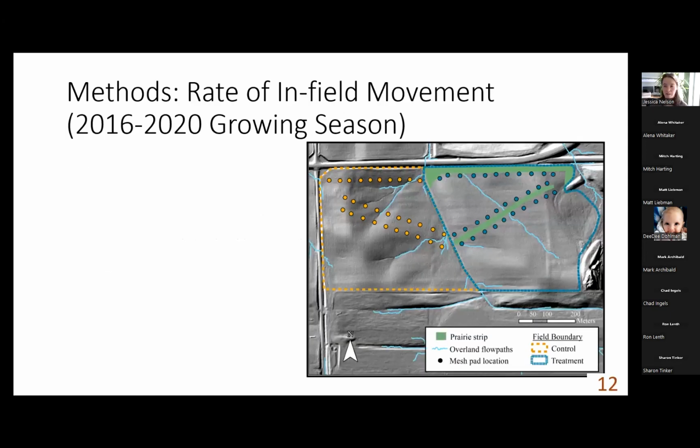And then we'll get into our specific experimental design and how we used these pads. So we used a paired field comparison approach. In this image, there's a control field, which is the one on the left in the orange-yellow color. And then there's our field with the prairie strips, which is the green chunk in the middle and at the edge of this field. The field boundaries are denoted in the blue outline, and each of those circles is a pad location. So there are 12 of these pairs with a control and a prairie strip treatment.